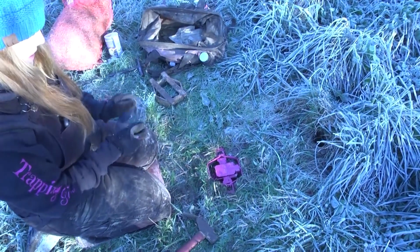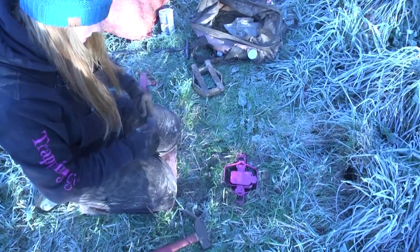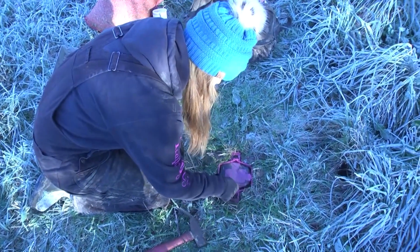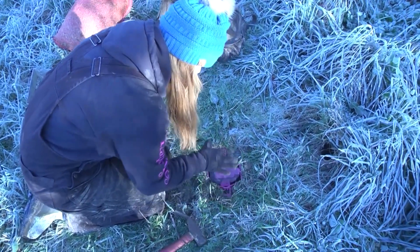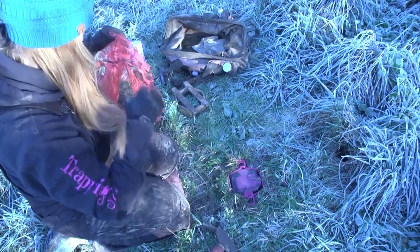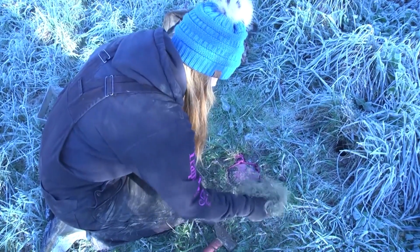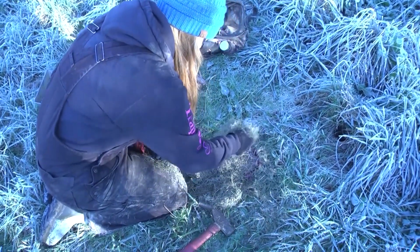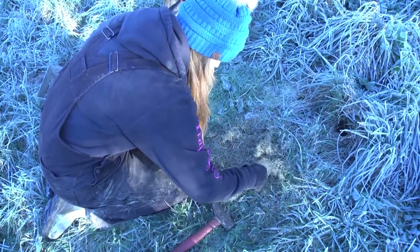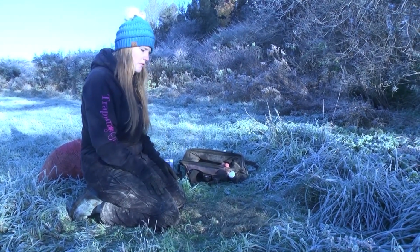I'm gonna use a screen to cover my trap. Like I said, with all the snow, water, this allows it to kind of seep down in. And here I'm going to use grass clippings since we're in a field. Blend that in. I've had some great success with this over the last couple years. It works well for me.